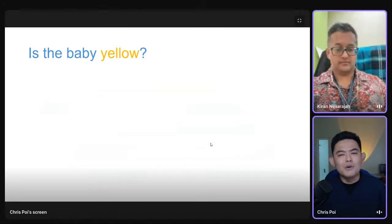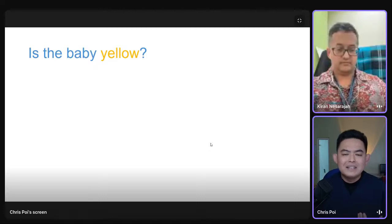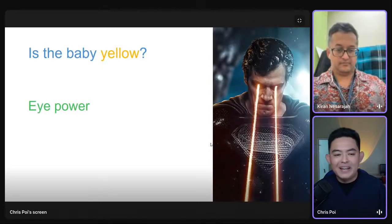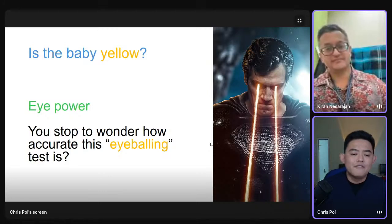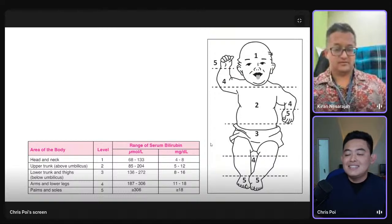Is the baby yellow? So how do we tell if the baby is yellow? What did the nurse do? So only one way to do it, using eye power, right? So we look at the baby and we determine, is the baby yellow? So you stop to wonder, for the case of Amirul, how accurate this eyeballing test actually is. So let's take a look.